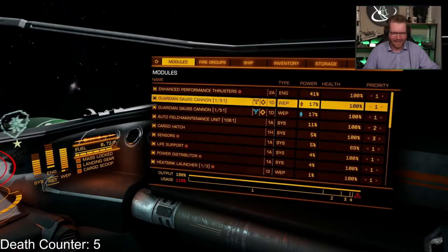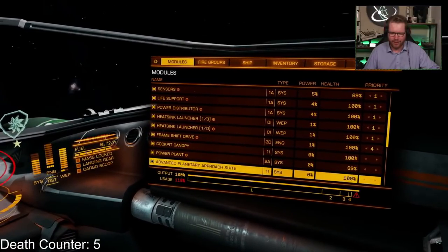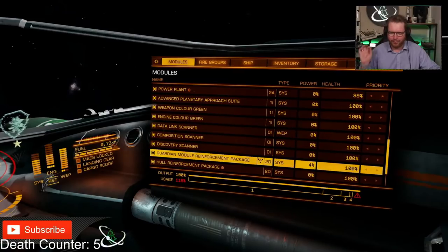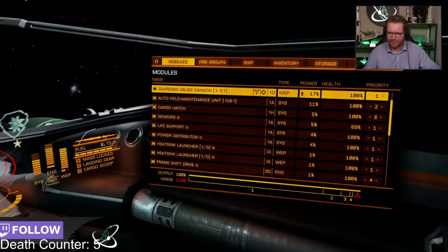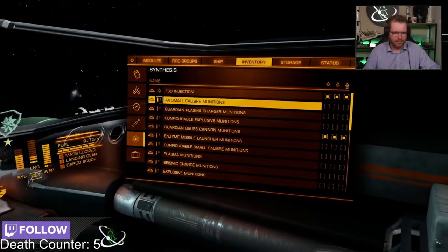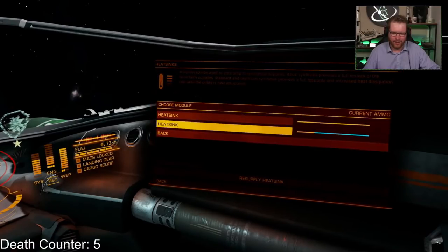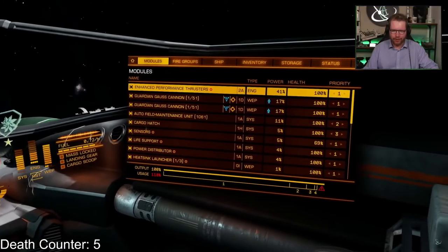Okay, relax and think. Keep boosting, keep relaxing, keep looking through your modules. What do we need to do here? Did we take anything? The module reinforcement pack is fine. We took no damage this round at all. It didn't even hit us. Boost again. We're gonna make sure we have our heat sinks back. Go back, restock that heat sink. Okay, everything here looks good.